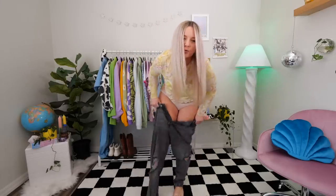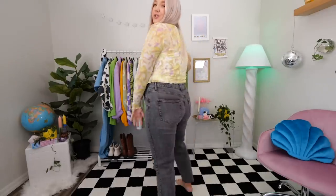I don't know. We are gonna end this off with another zipper fly. I forgot to mention that before. Trying to not get my feet stuck in these holes. And again, just like a glove. They have done it again. This is so good.